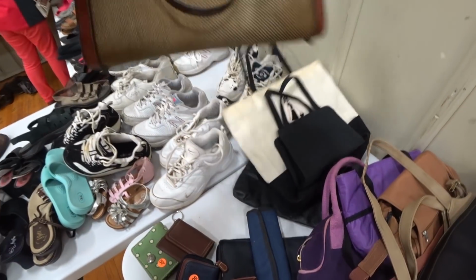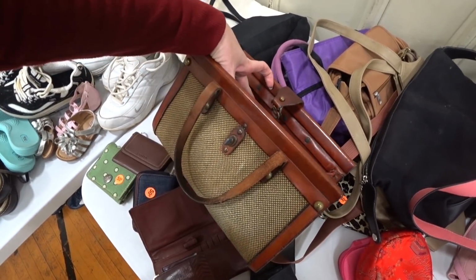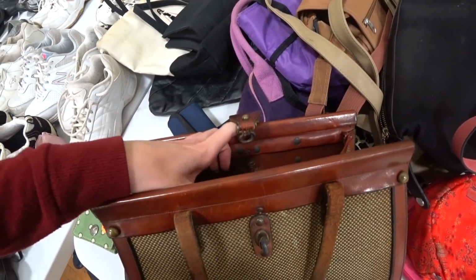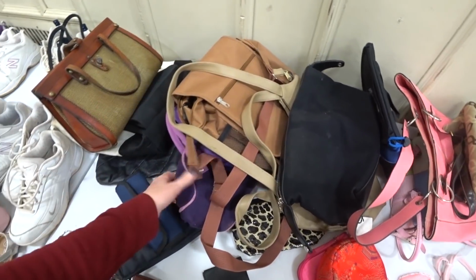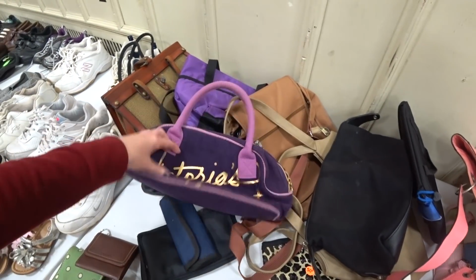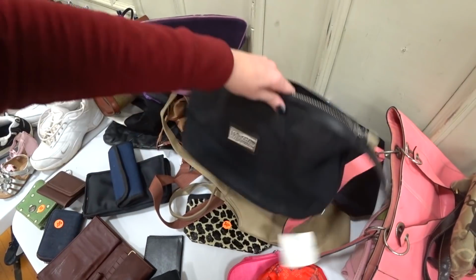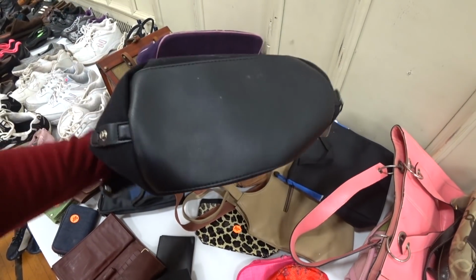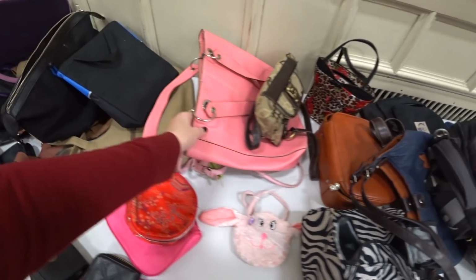Oh wow, this looks older. Check out that purse. It's definitely vintage. What's that say? Can't read what it says. It's pretty dirty though, so I'm going to set it back down. It's a little Victoria's Secret bag. What's this? C.O. Bigelow. This probably came from like a Bath & Body Works gift set. Probably.